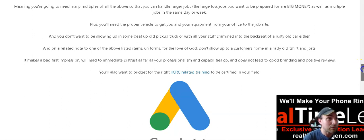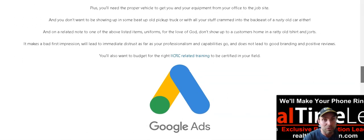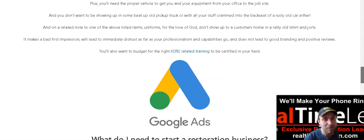Plus, you'll need a proper vehicle to get you and your equipment going from office to job site. And this is a pet peeve of mine. I'm just going to throw it out there, even though I shouldn't have to. I found from experience, unfortunately, working with some people who don't have their shit together, basically. You don't want to be showing up in some beat-up old pickup truck. And you don't want to be showing up in some 20-year-old Honda Accord or whatever with all your shit stuffed in the back seat. Don't do it. Makes you look like an asshole. Makes me and my listings look like an asshole.